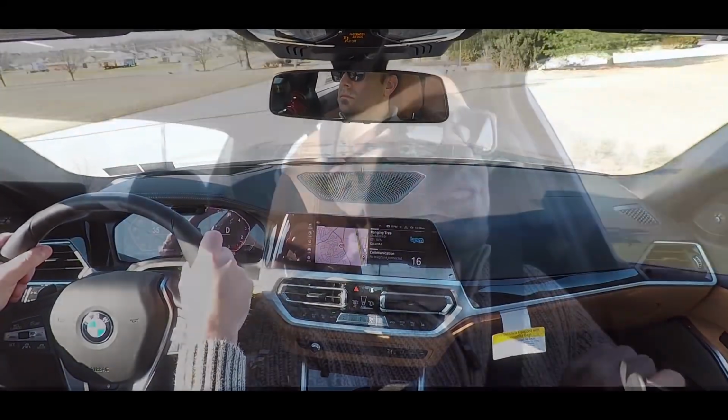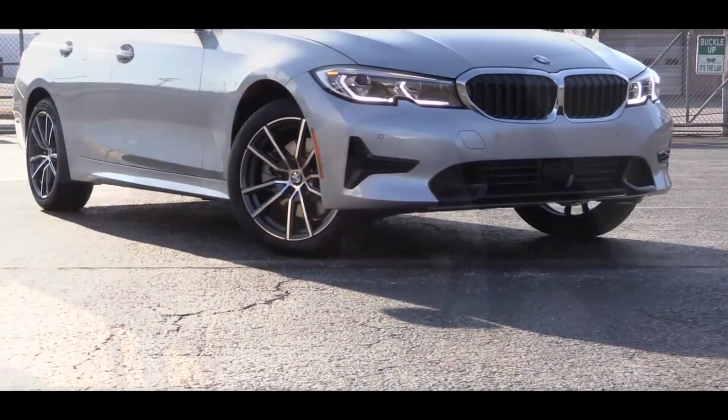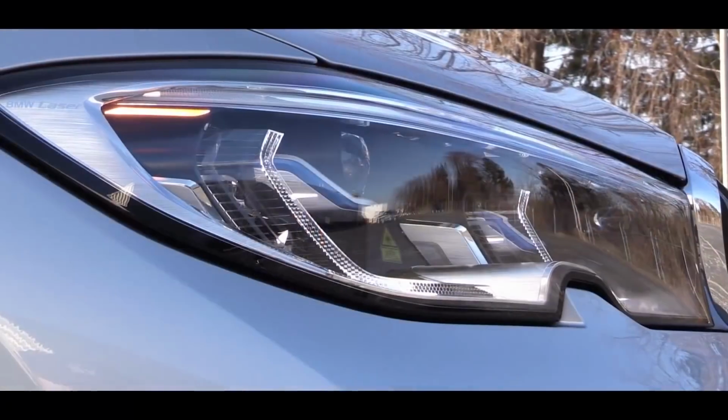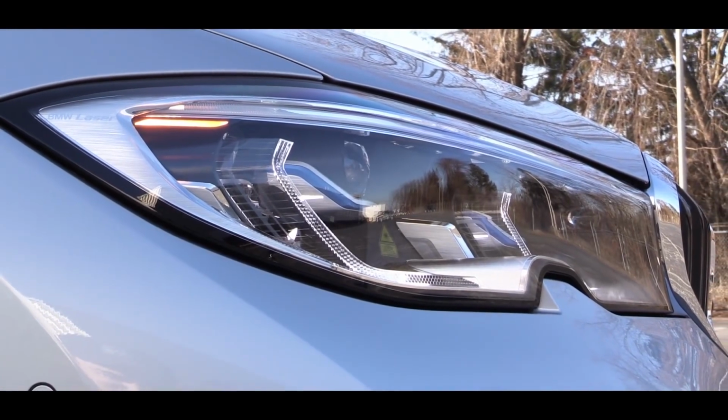But enough with the driving dynamics, you guys. I think it is time. Let's check out the exterior of this all-new 2019 BMW 330i sedan. And so to start, there is a slightly revised front end to the new BMW 3 Series. Different headlight design, and by the way, LED headlights do come standard.